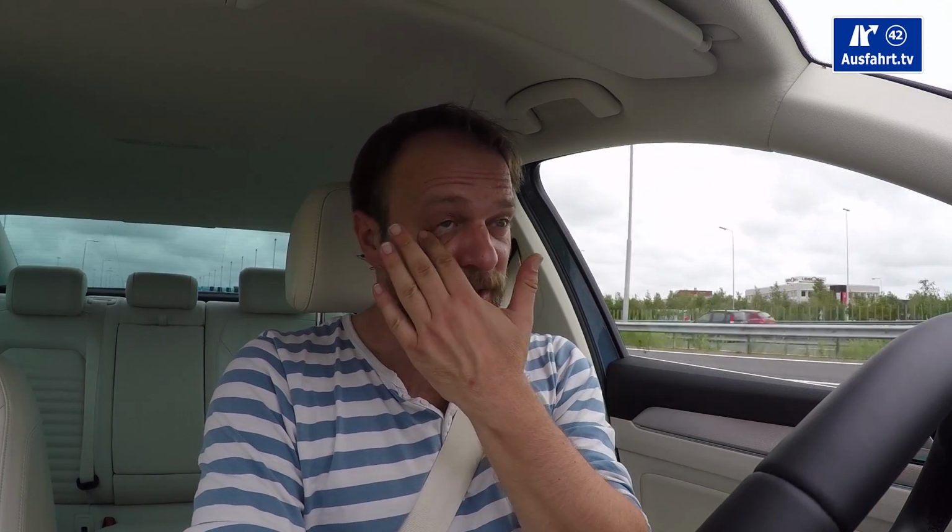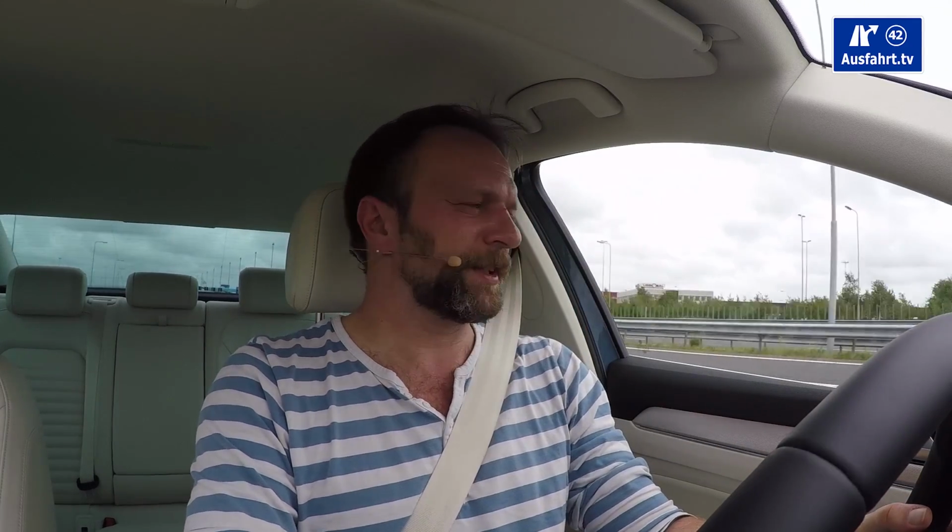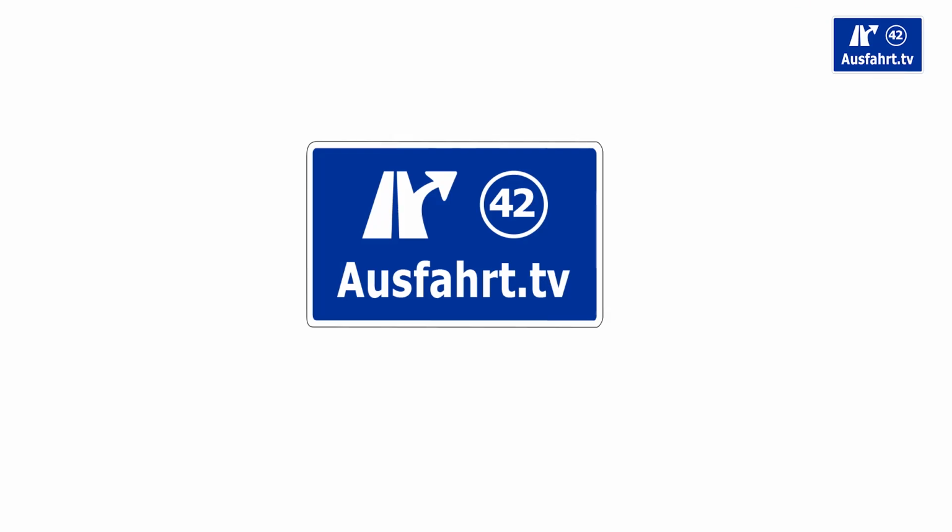And what else is there? Yeah, front assist, but I'm not really mentioning it. We have an adaptive cruise control as well as a traffic sign recognition. Both work with charm. I'm a big fan of adaptive cruise control, so you always keep the distance to the car in front of you, regardless if it slows down or not.